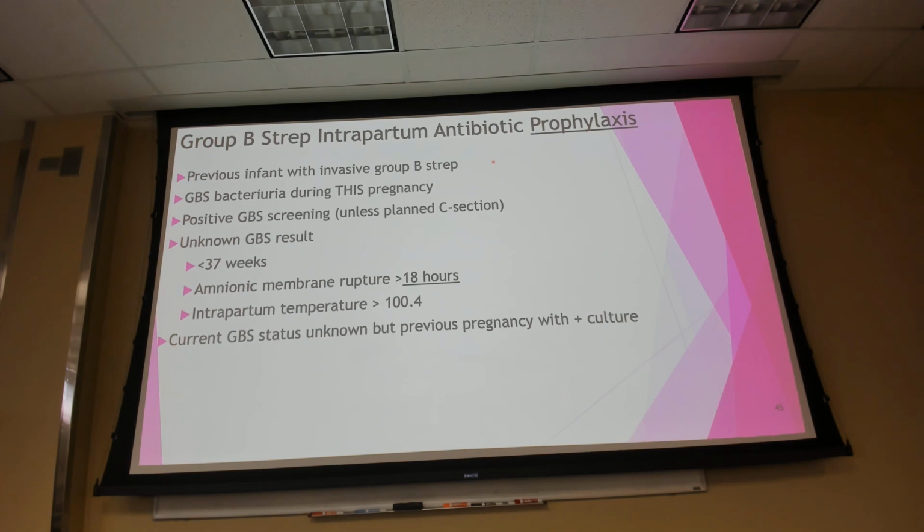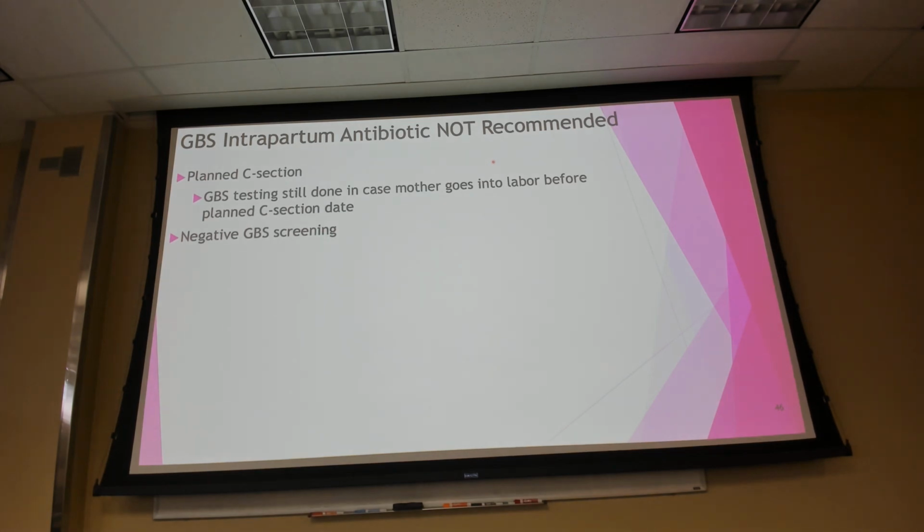If they have amniotic sac rupture greater than 18 hours, they're going to go ahead and give intrapartum antibiotics. If during the delivery process, mom has a fever greater than 100.4, they're going to give antibiotics automatically. If group B strep status is unknown, but previous pregnancy with a positive culture, then they will give antibiotics as well. Okay, so when do we not give antibiotics?